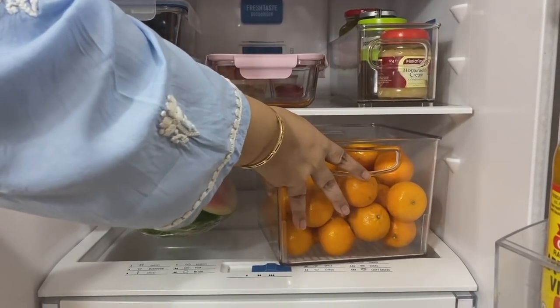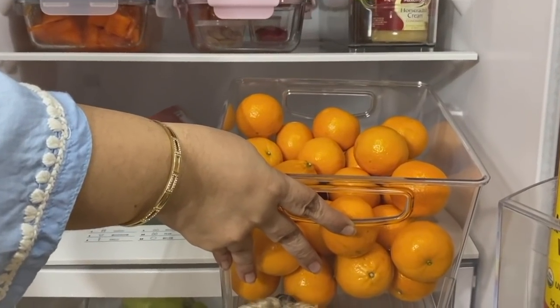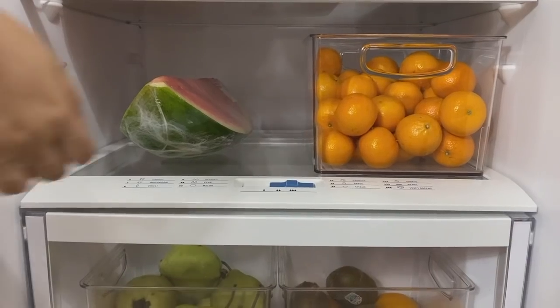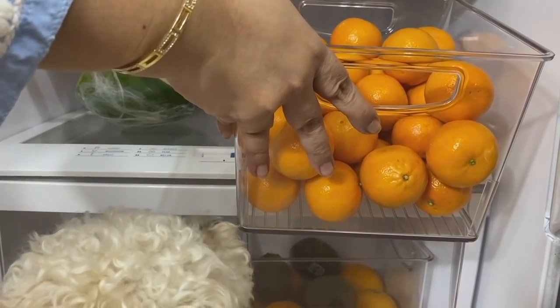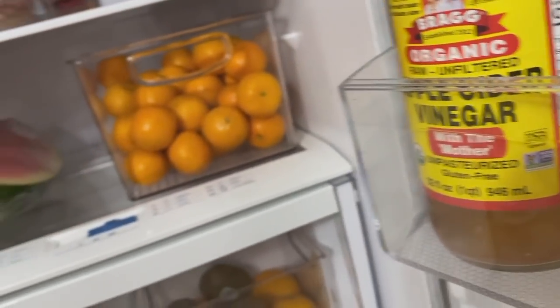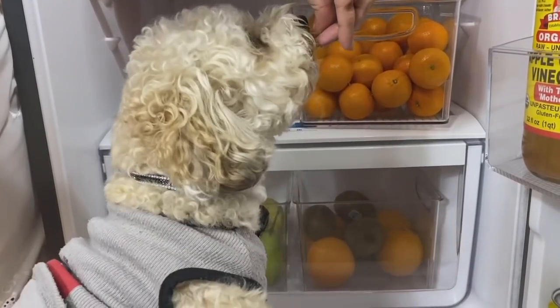And here I've got some what are known as cuties. These little mandarins are known as cuties. Yes, my cutie wants a cutie. Okay, and here we've got what we call cuties. These are mandarins. No, Zoe. They're small and they're really cute. Zoe, stay here. Okay, again. All right. Want a cutie? Aww.